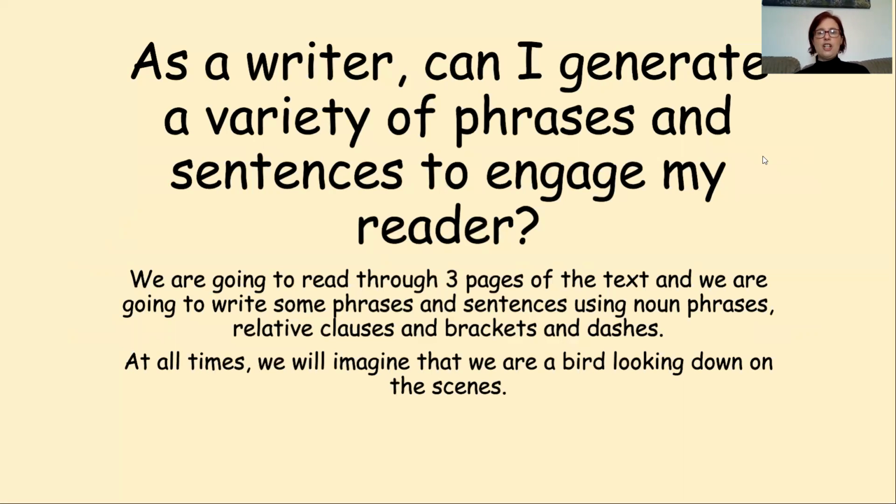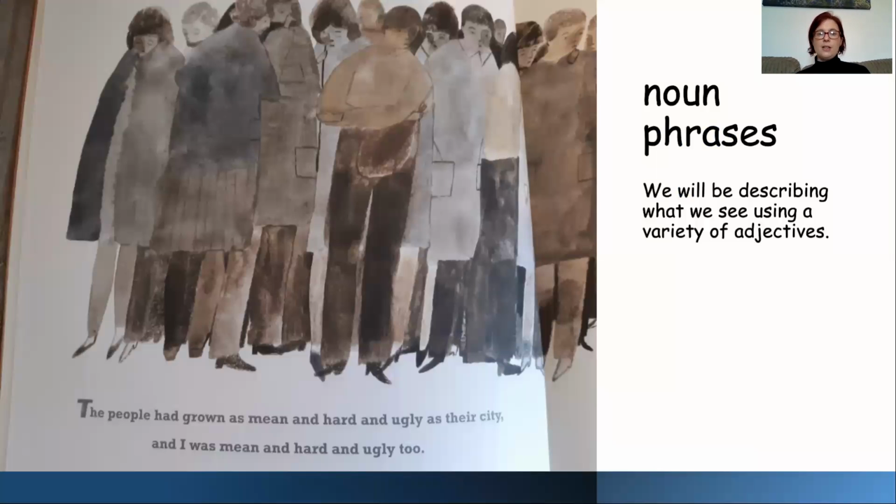As a writer, can I generate a variety of phrases and sentences to engage my reader? So we're going to read through three pages of the text, and we're going to write some phrases and sentences using noun phrases, bronze, relative clauses, silver, and brackets and dashes, gold today. At all times, we're going to imagine that we are a bird looking down on the scenes that we see below us. So our first page that we're going to look at today.